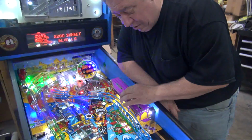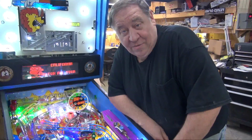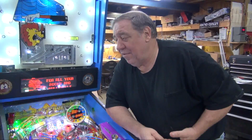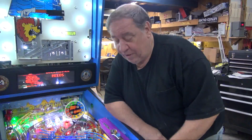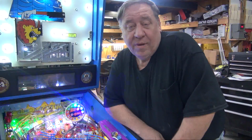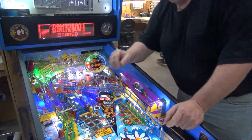We put a new Nell motor in. The Nell motors were defective from day one, and I think in the first 6 months you had a Rocky and Bullwinkle, the Nell motor stopped working. Nobody bothered to change the Nell motor because why bother? No point. No point.